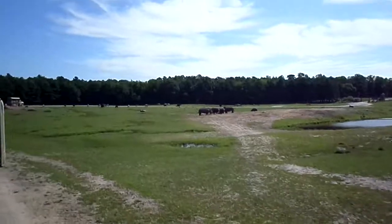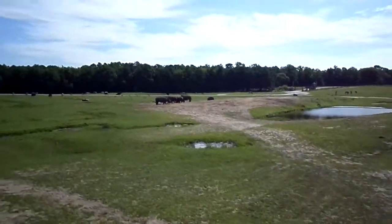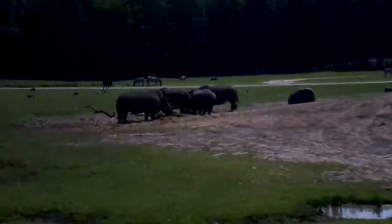How do you stop a rhino from charging? That or you unplug it.